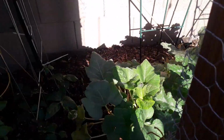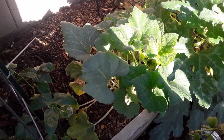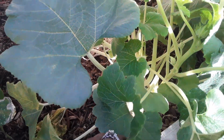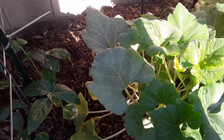So then we move over here to the patty pan, which is not as big as the Mexican gray squash, but it's getting a lot bigger, and it has a little bit of babies on it. It's starting to get flowers. This one is way slower growing. I don't know what it is, but me and patty pans, we just never really mesh well together.